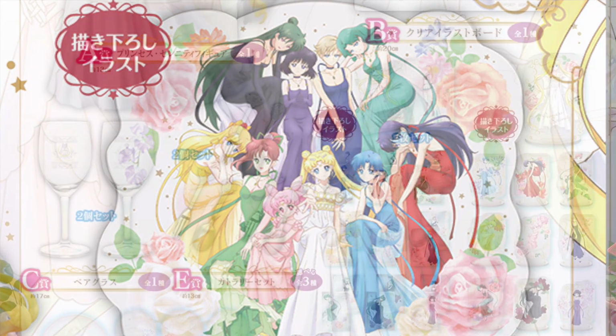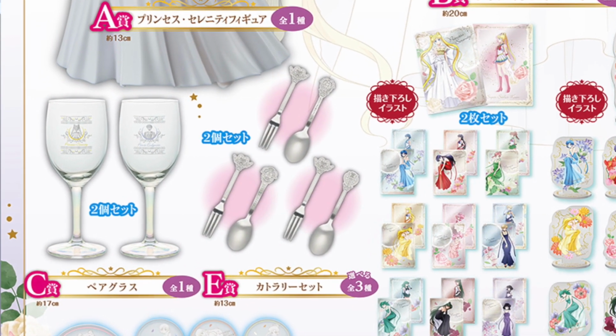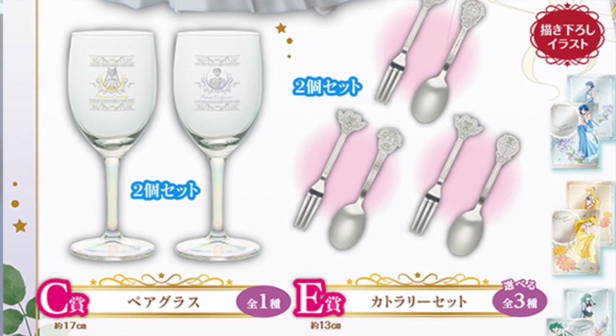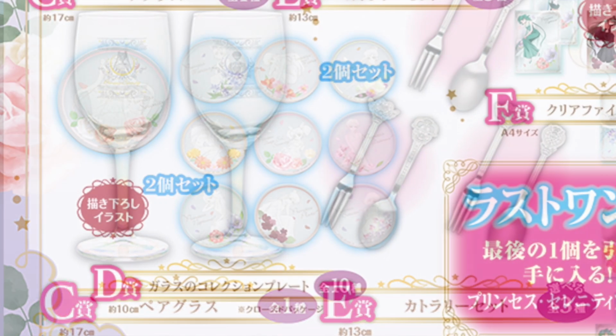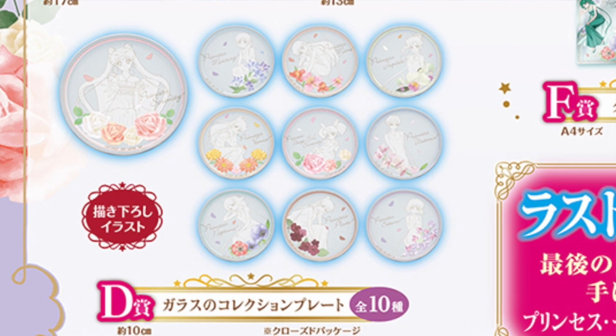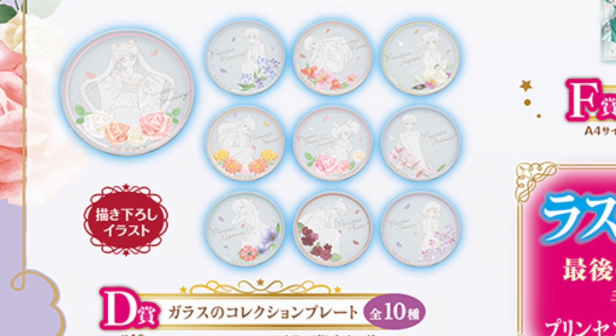They look beautiful. Prize C is a pair of glasses, which are super cute. So you'll get both of those glasses, most likely in a little box. Prize D are collection plates. There are going to be 10 total to collect, and one ticket only gets you one of those plates. You don't draw one ticket, and if you draw the D prize, you get all the plates. That's not how it works. You actually only get one plate, but there will be 10 guardians to collect in their princess forms.